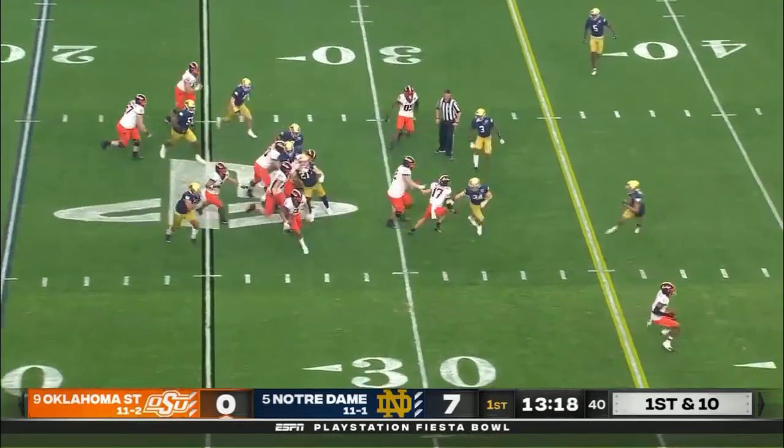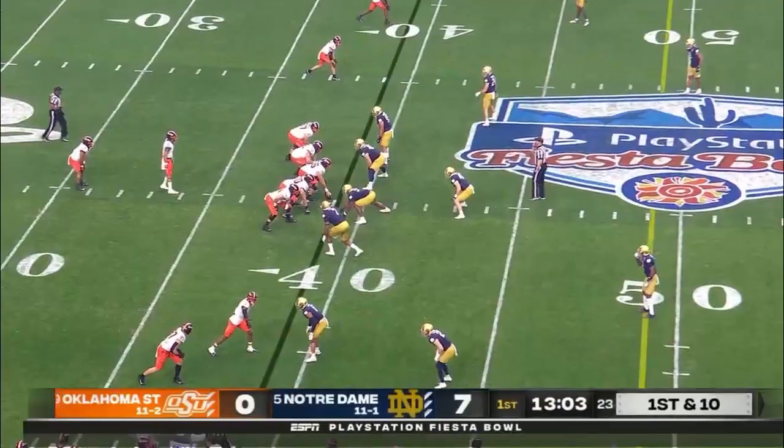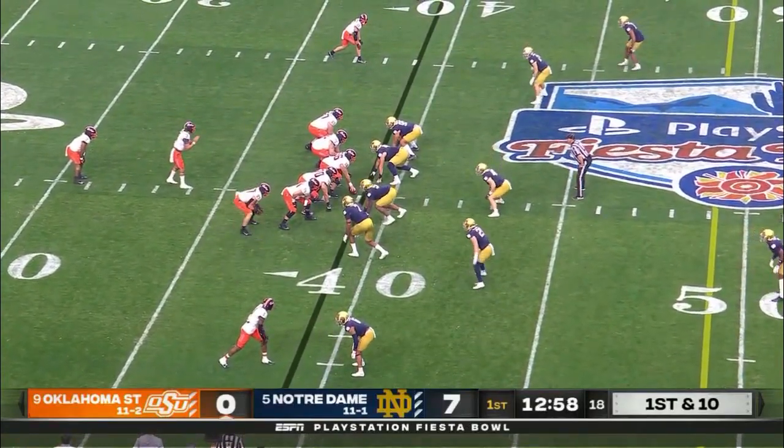Quarterback run. And a big one to start for Sanders. He gets to the sideline and cruises, like part of the game, into the flow of the football game. Logan Carter in motion.